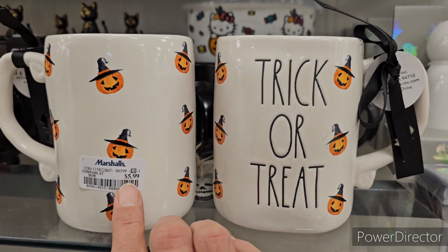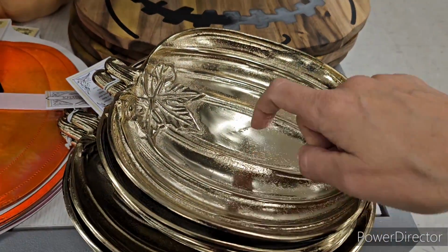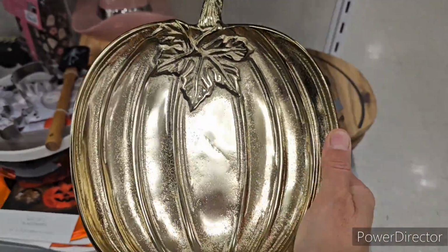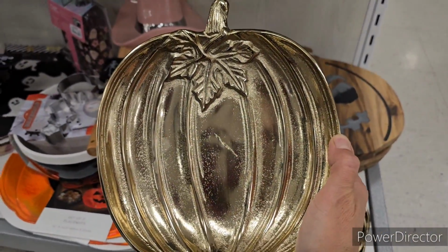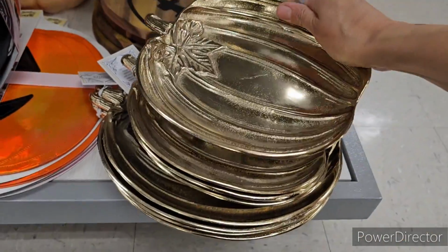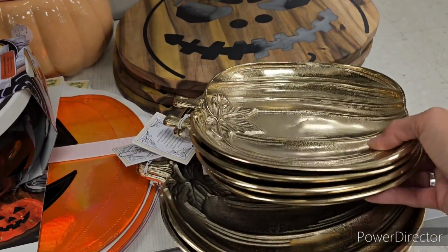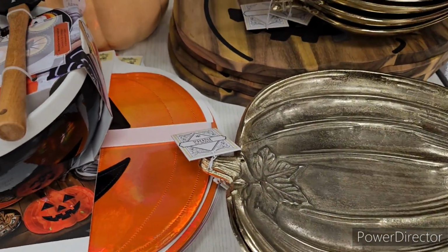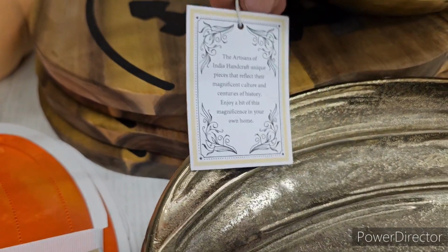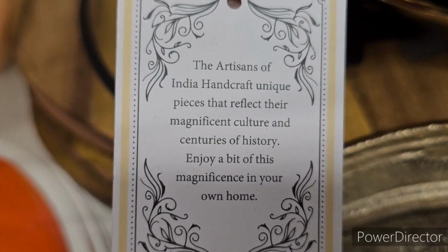Yes, Miss Dunn, $6. Okay, this is what caught my eye. Look at this. Metal pumpkin. Oh my god, isn't that super cool? It's beautiful, right? Solid metal, $10. So we got this size, and I'm using my hurt wrist to record for you guys. Sorry. It says made in India. And then, all right, feel free to pause so you can read this beautiful tag.